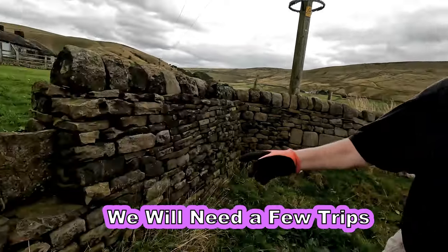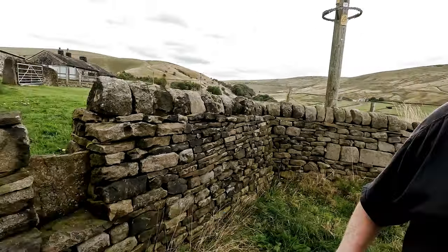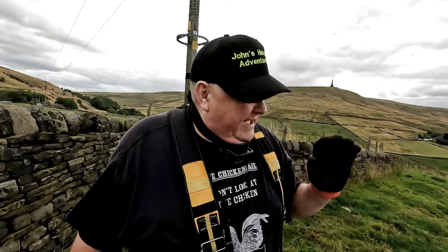Look at this stile here. That's just magnificent. And it's an old 16th century farmhouse, this. So it goes way, way back. The footpaths look good. The hillside looks amazing. We need to get tackling this right away.